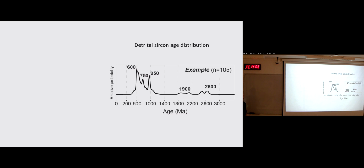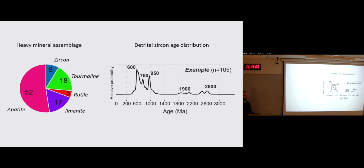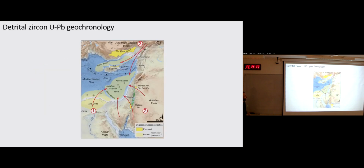Both the zircon age distribution and the heavy mineral assemblage are diagnostic of the sediment source. Identifying the particular source of the sediments using detrital zircon data has only recently become possible thanks to several studies that have characterized the detrital signal of the different sources around the Levant Basin.